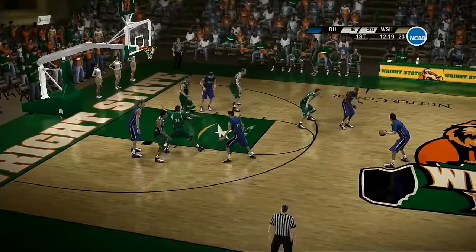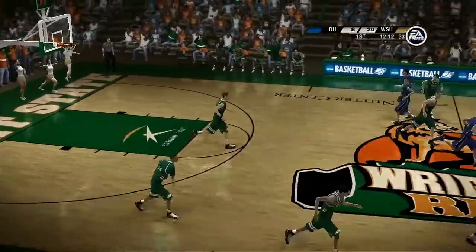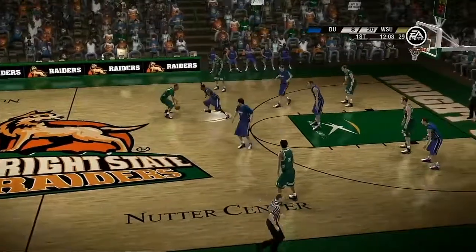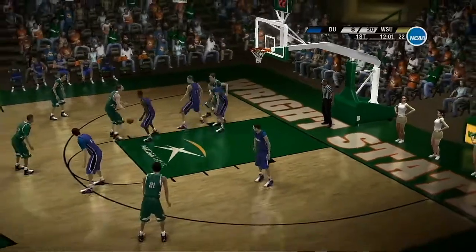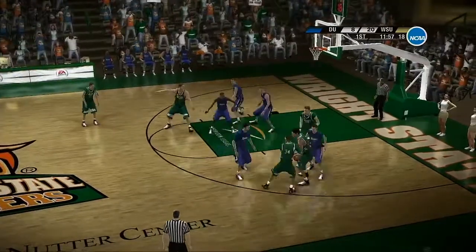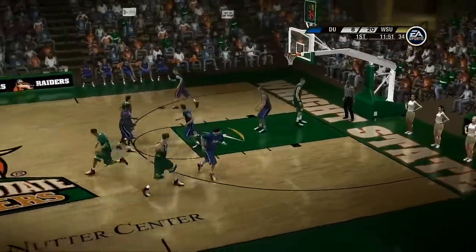There appears to be a mismatch in the post. They need to get him the ball there. Takes away the pass. Dump it inside. Shots there if he wants it. Fake. On the outside. For the bucket. And he missed.